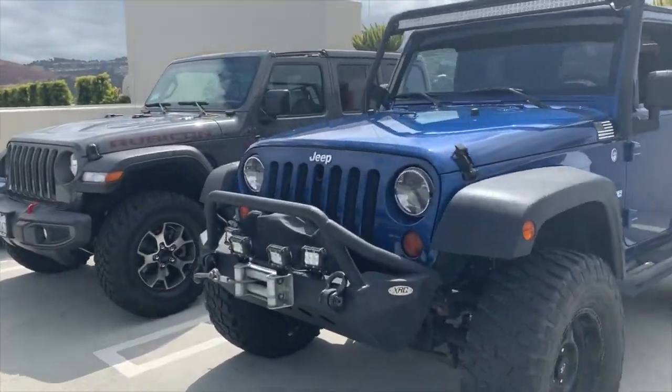Camaro. Good morning. Good morning. Afternoon. I'm morning still, I think. I'm out of time zone still.